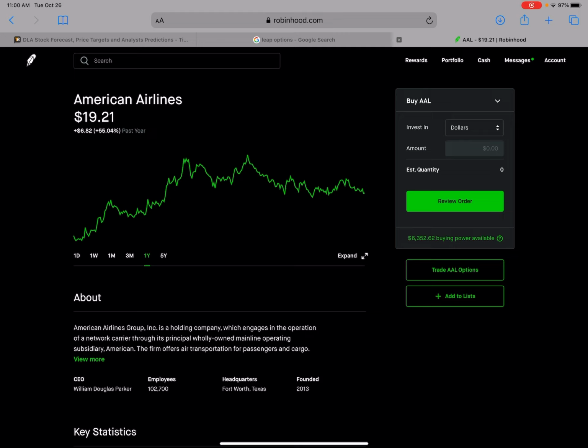Long story short, because Interactive Brokers allows me to borrow off of my equities. So meaning that if I needed cash tomorrow and I'm invested into this leap option, I can actually borrow on a really low APR, a low interest rate, on my equities. So it just allows me more flexibility in terms of my money.